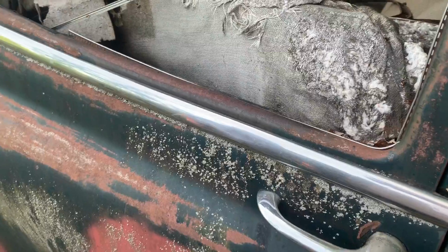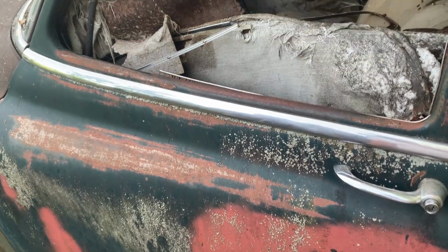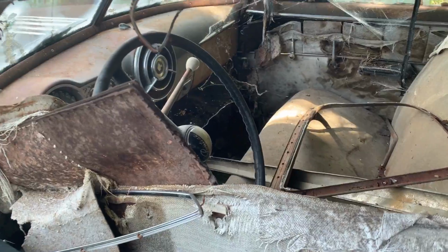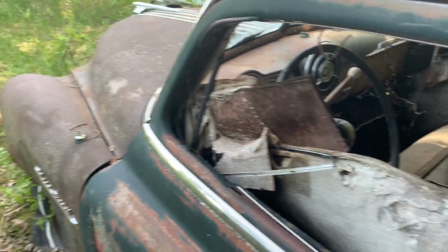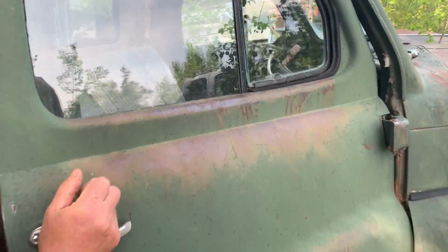You got hubcaps back there. Yeah. Still fairly solid. It's sitting up on blocks and stuff like that. It doesn't look too bad. It makes you wonder how close some of these cars are to starting. This one here, the Dodge was turning over. It was running, and it was running when it was parked.